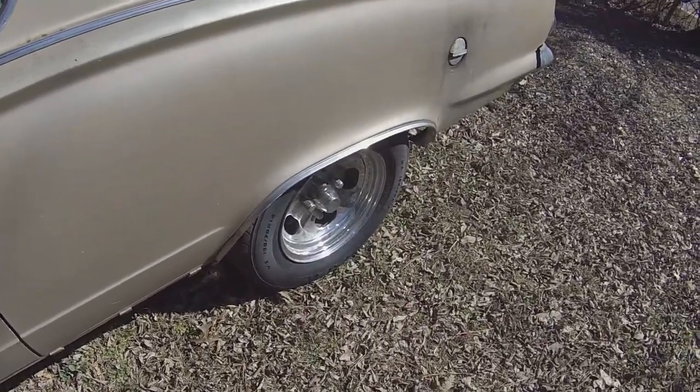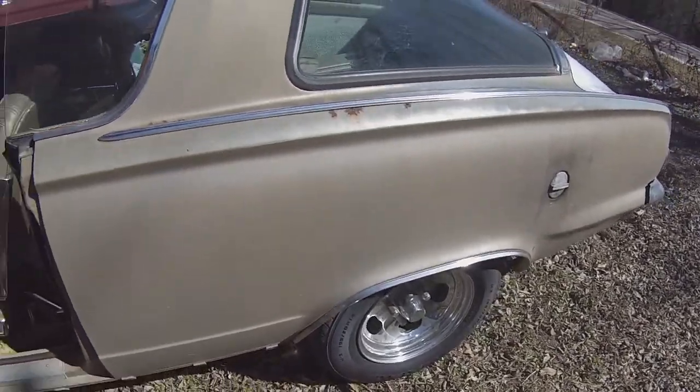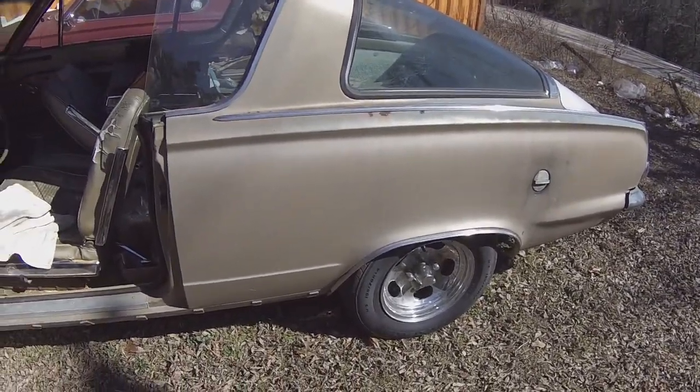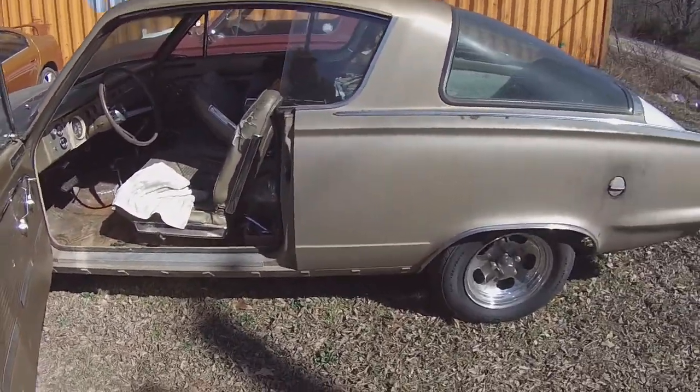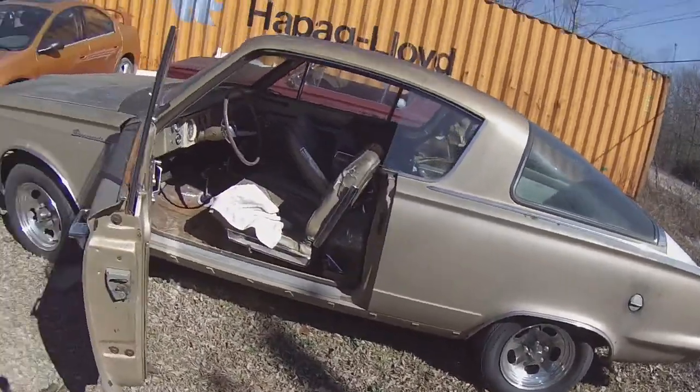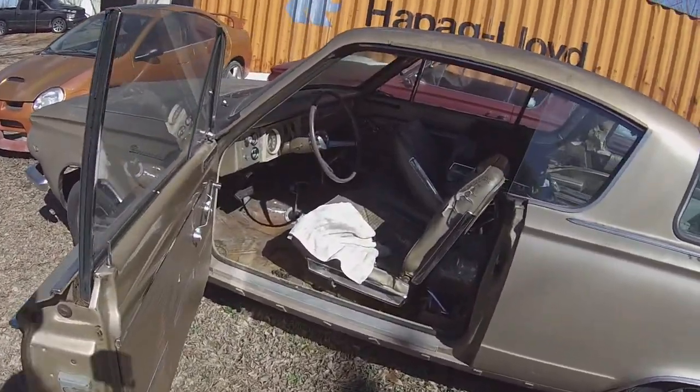He just put these 14-inch wheels and tires on here. It had some aluminum slotted, or not slotted, but the Outlaw 2s too. Yeah, they were real modern. I think it looks better with these old school slotted mags on here, for sure.